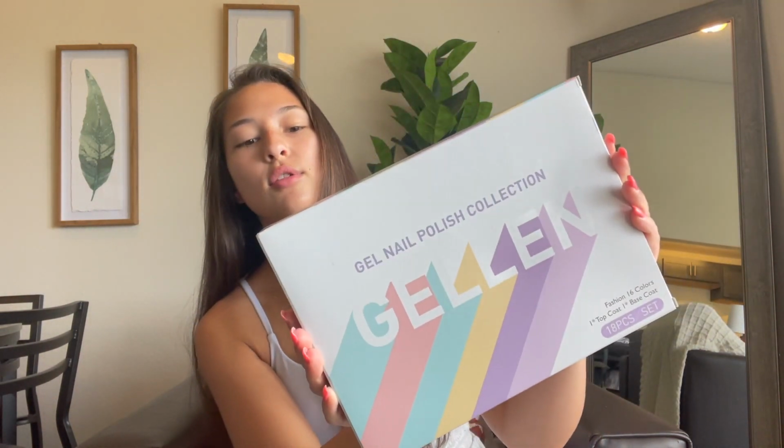Okay, so next for the polish, I didn't really know what to do, and I ended up just buying a 16 color pack so that I don't have to buy individual polishes or any other polish packs. This one kind of covered all the bases, and it's by Gellin. I'd say this was probably the most expensive thing, but it's super nice, and it has a bunch of colors inside. I'll show you guys.